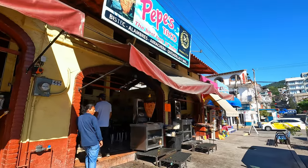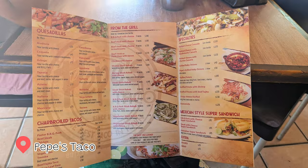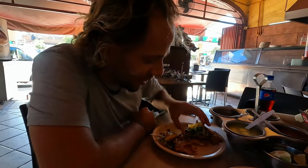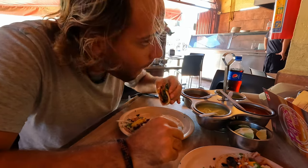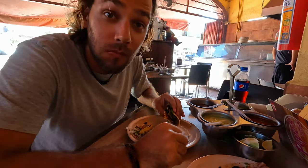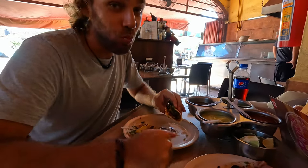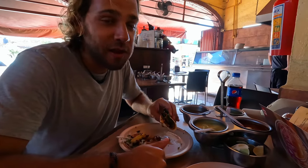I'm hungry, so. Me too. Yeah. Let's check it out. Let's check this place. So these are al pastor tacos. Let's see how it is. You like it? Wow. I might get more.